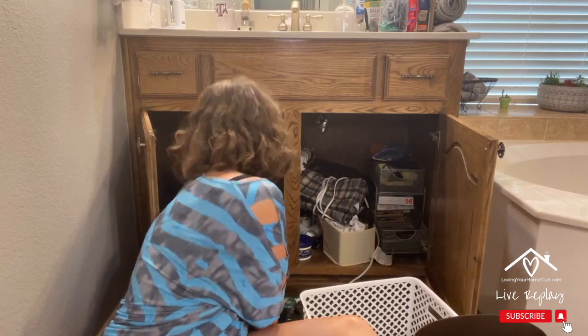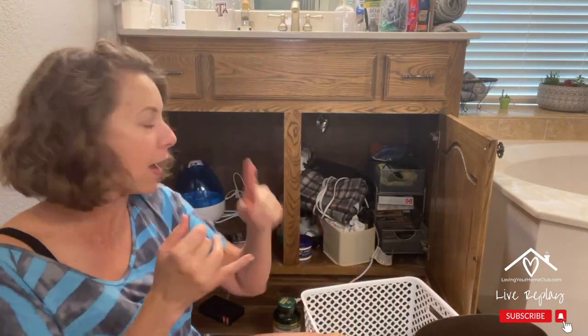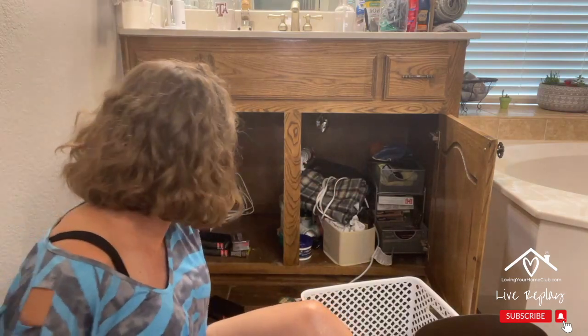Humidifier. Oh, I found something else that doesn't belong in here. So as you go, you're gonna find things, and you've gotta go back. Oh, I found some more trash. I found something that doesn't belong. Go ahead and just get up and move it and put it where it belongs.